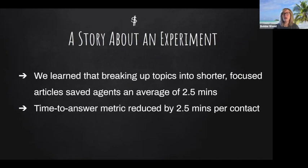In one scenario, the agents were supposed to find the answer in a very long article that had everything. It was like the kitchen sink article about a topic, and the agent had to find the answer in that big, long article. A lot of the agents really thought they preferred big, long articles. What we learned is that if you broke up those articles into short, focused topics, they were easier to search and results would come up more quickly.